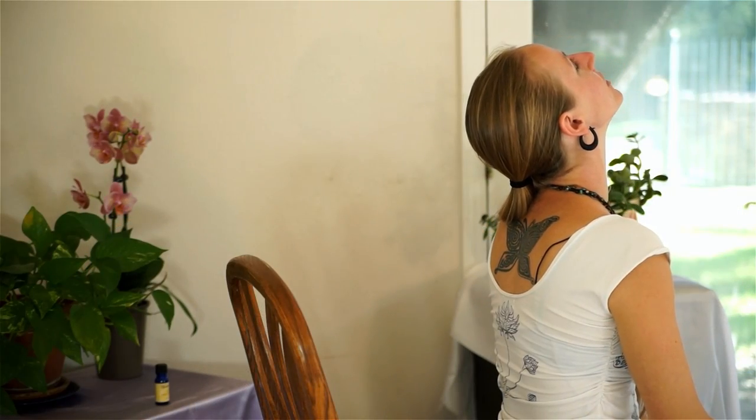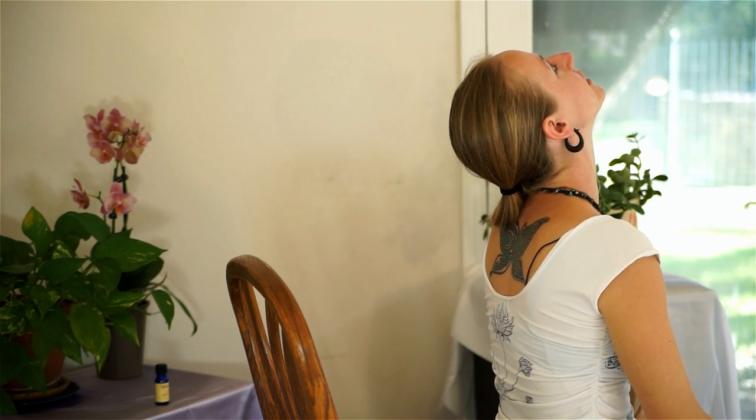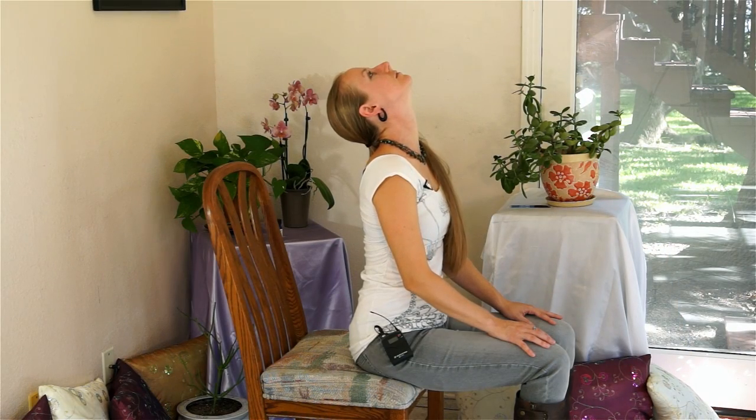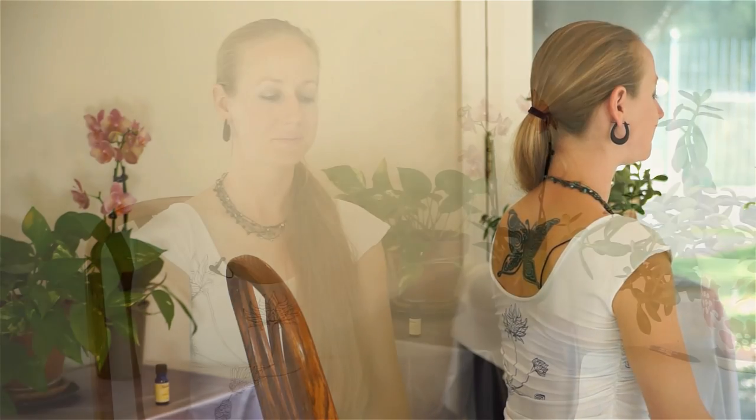So with this stretch, really stopping wherever feels comfortable. You don't want to really crank the neck back too fast or too far. And for me, I like to go pretty far back. You can start to see my neck muscles are starting to get a nice stretch here. And inhaling and coming back to center.